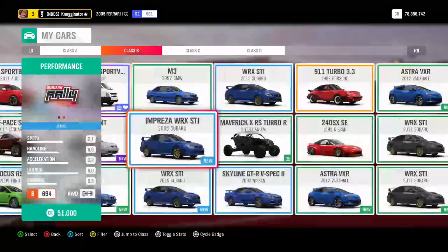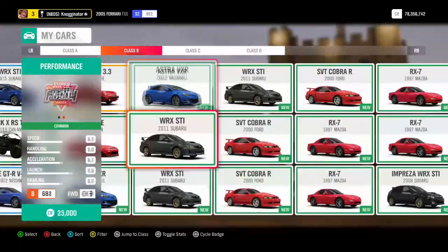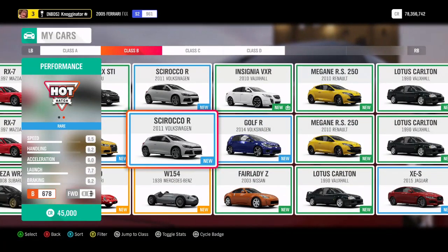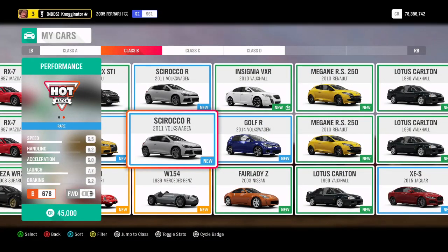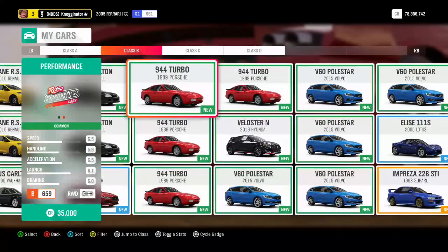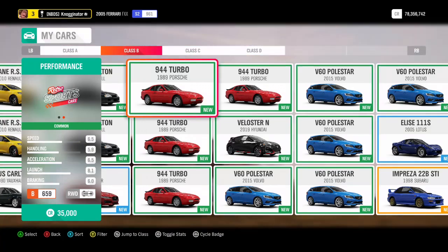Now we look at B class and we get introduced to some new vehicles. We get hot hatches and retro sports cars. B class is kind of different in everything. It was different in the auto show, different in the auction and the upgrades, and it has different car groups. So B class is one of the interesting car classes in Forza.